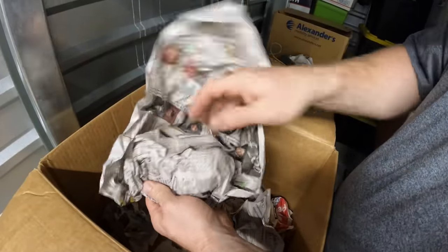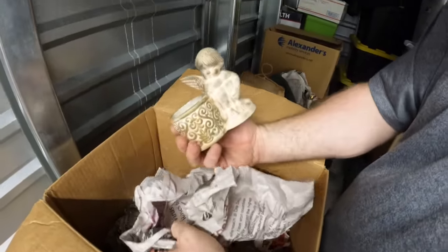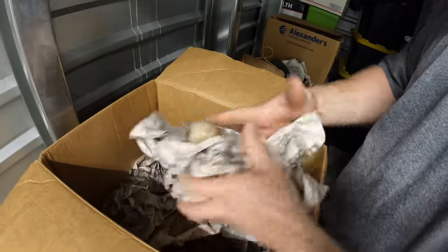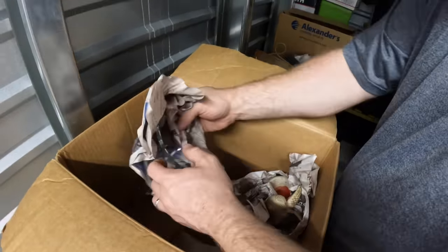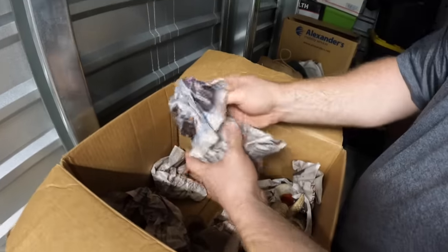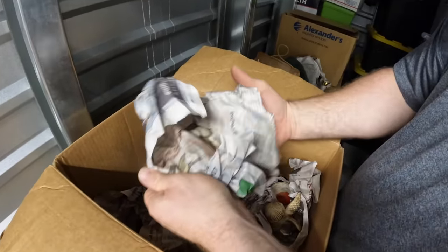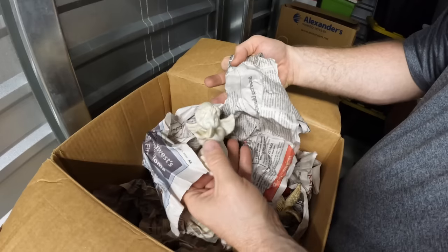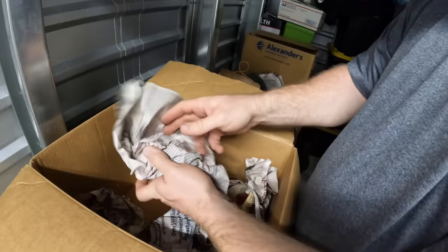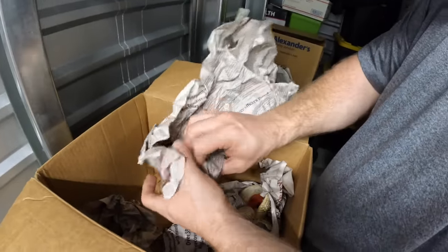So, here's another angel. Cool. Those are cool. Candle holder? Yep, and there's no chips. I mean, they're in great shape. Really good shape. Candle holder? Yep. Last one? The last piece? No, the other one's just a... Oh, here's just the... Now I've got two of each. This one here. Is this an angel?